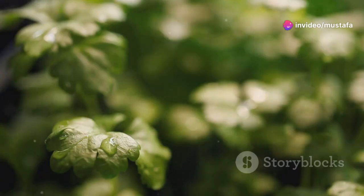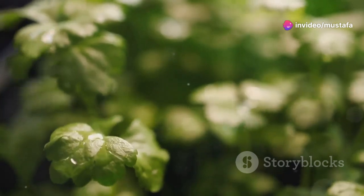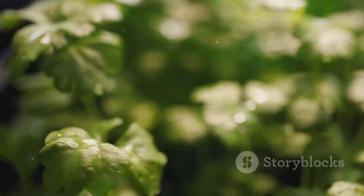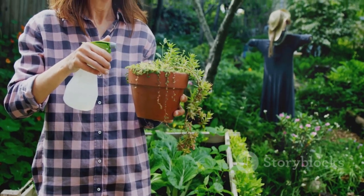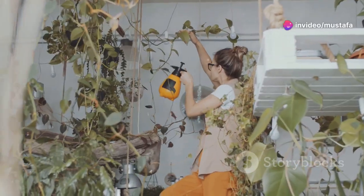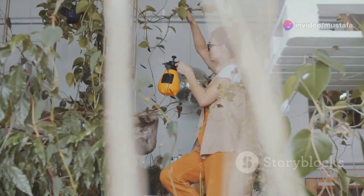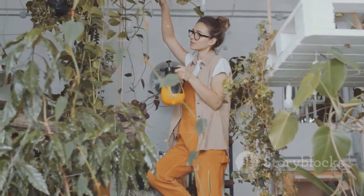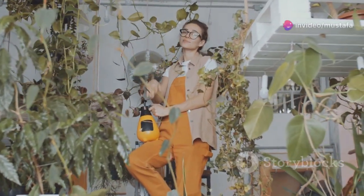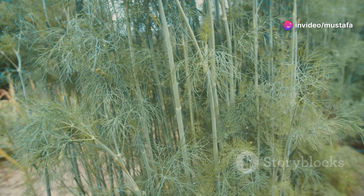But how does it work? Aspirin, when absorbed by plants, triggers their natural defense mechanisms, making them more resilient and better equipped to handle stress. It's like giving your plants a little extra armor to face the challenges of the garden. So, whether you're a seasoned gardener or just starting, read on to discover how this everyday item can unlock the full potential of your plants. Let's delve into the surprising world of aspirin and its remarkable benefits for your leafy companions.